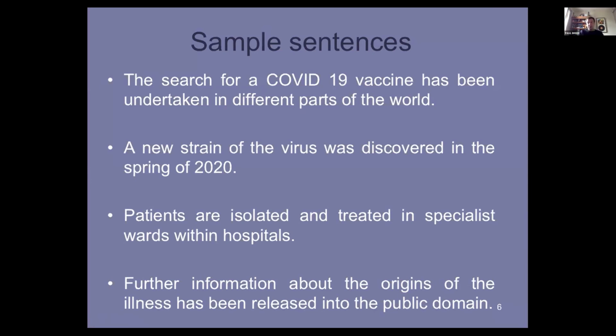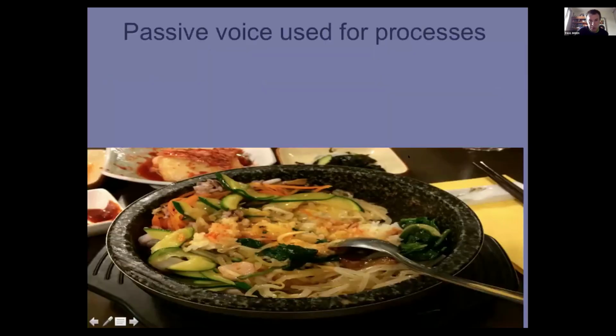Now, one of the things that we try to do in our academic English classes, though, is we try to make things more engaging for the students. So in this session, I'm going to move away a little bit from formal academic type activities to things that are more fun. If I can get the slide to move.